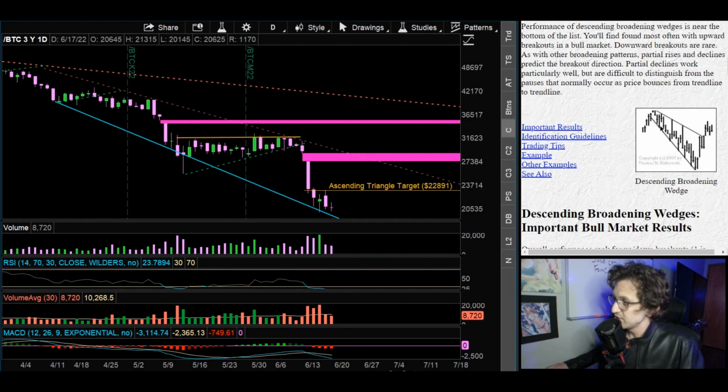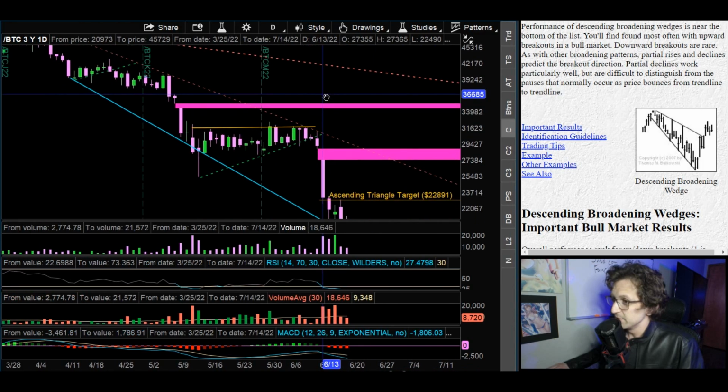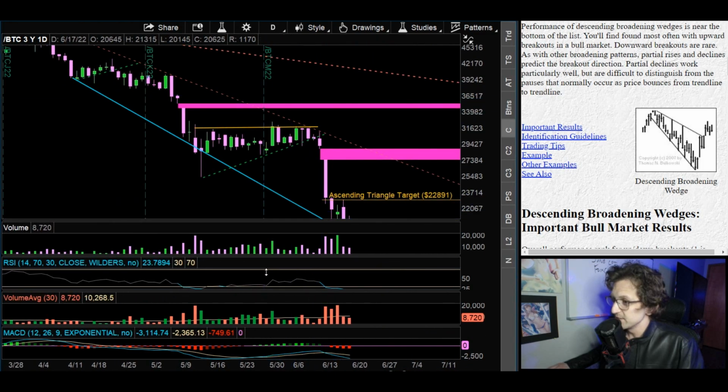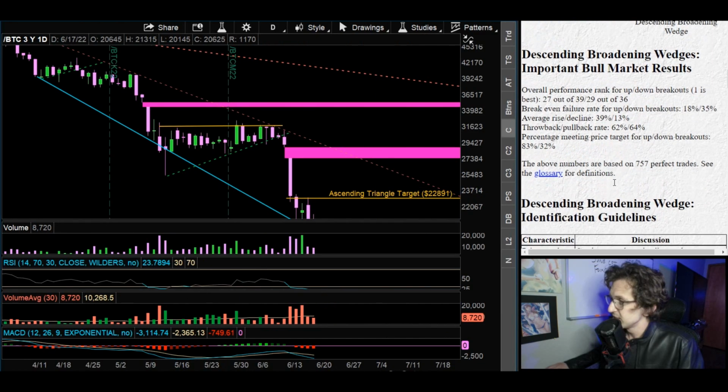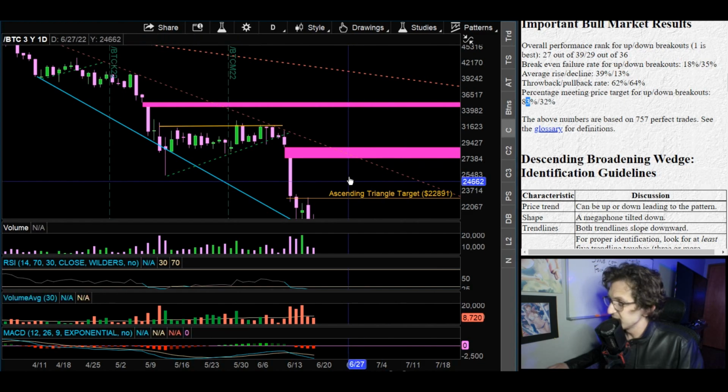Yes, descending broadening wedges. Here we are. Bulkowski has a page on just about every chart pattern you can imagine. This is what I'm looking at. If I blow it up a little bit, you can see that a little better, how it resembles that image on the right. I scroll down, and percentage of being price target for up and down breakouts.